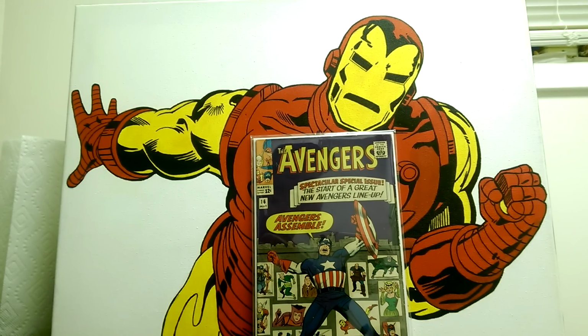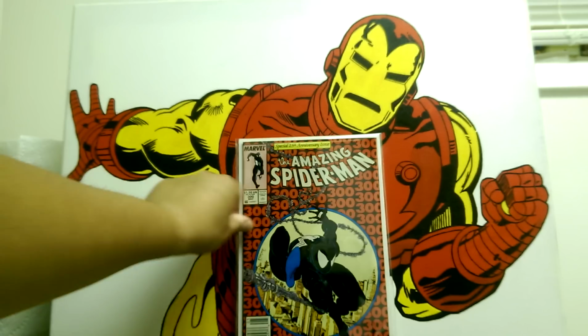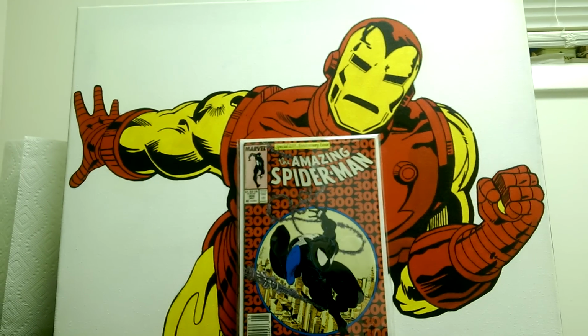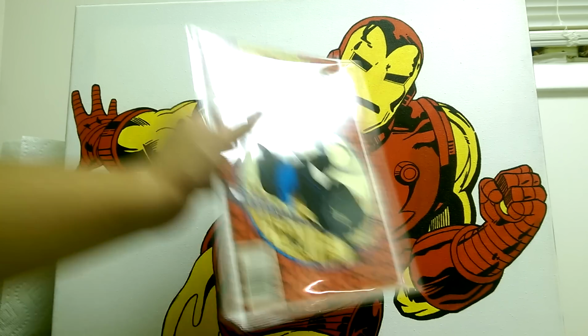Number 16 on my list is Amazing Spider-Man 300, the first full appearance of Venom. People cover swipe this book so much. I actually love those Phantom cover swipe variants as well. I have a decent amount of them, actually. And this book, Todd McFarlane, one of his early books with Marvel, it's awesome. The 300, all this going on right here. Gotta love this book.